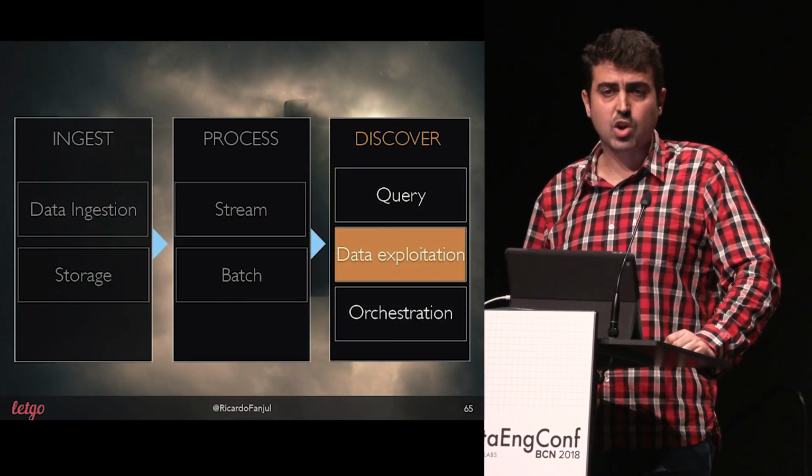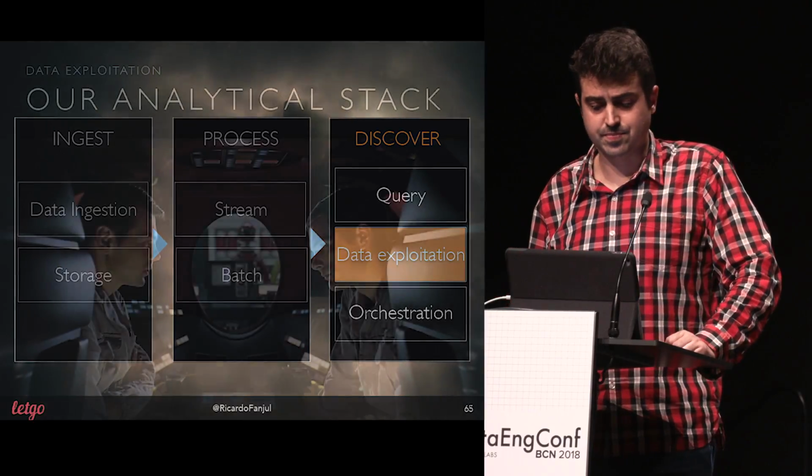Now it's time to see a global vision of our architecture.